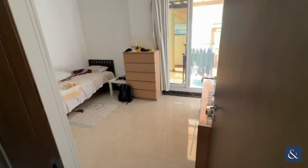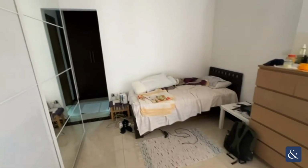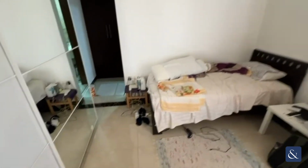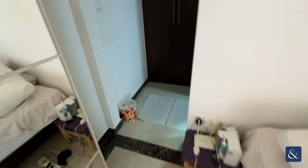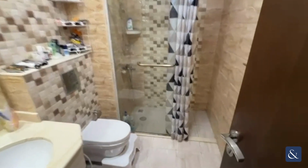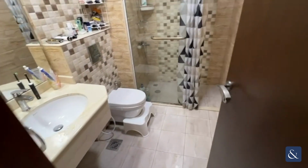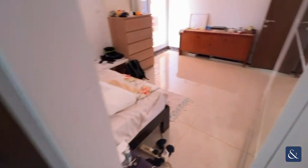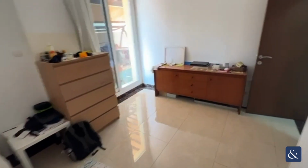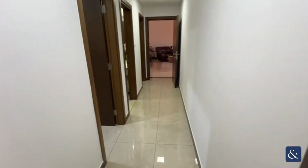Now, going on through here, this is the second bedroom. As you can see, that is a singular bed, but there is definitely enough space to make it one of the biggest beds, a king bed. I'm just going on through here. It's also got built-in wardrobes, and then also stepping in to your ensuite as well. Now, the living room, the second bedroom, and also the master bedroom all have access to the balcony, so it's very convenient.